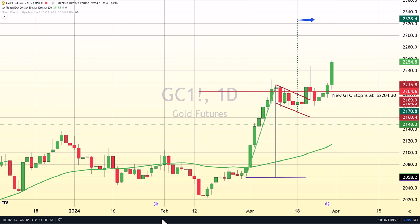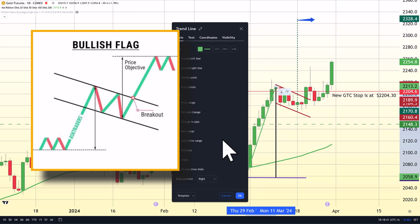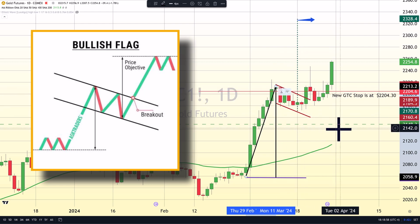I draw your attention to the pattern that we identified called a bull flag. The way a bull flag works is it basically begins with what we call the flagpole, and that is where we have this parabolic move in gold. From there, it traded sideways with a bias to the downside. And you can see these brown lines, they are creating the flag.